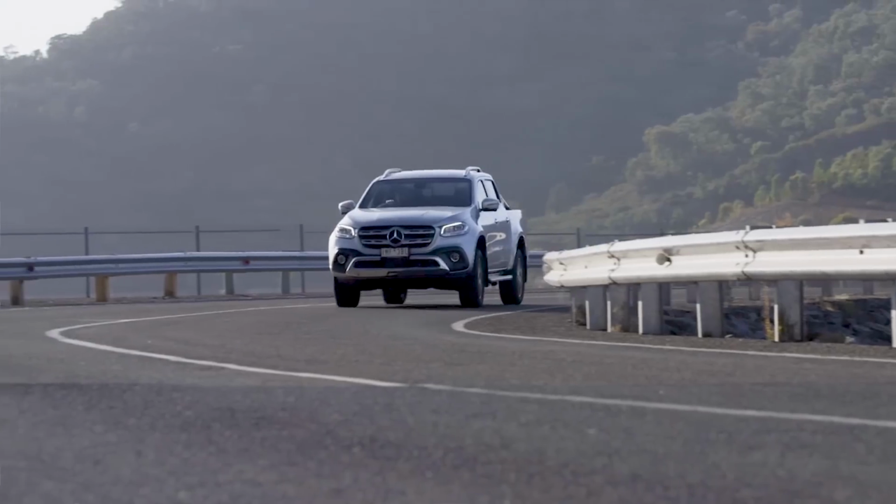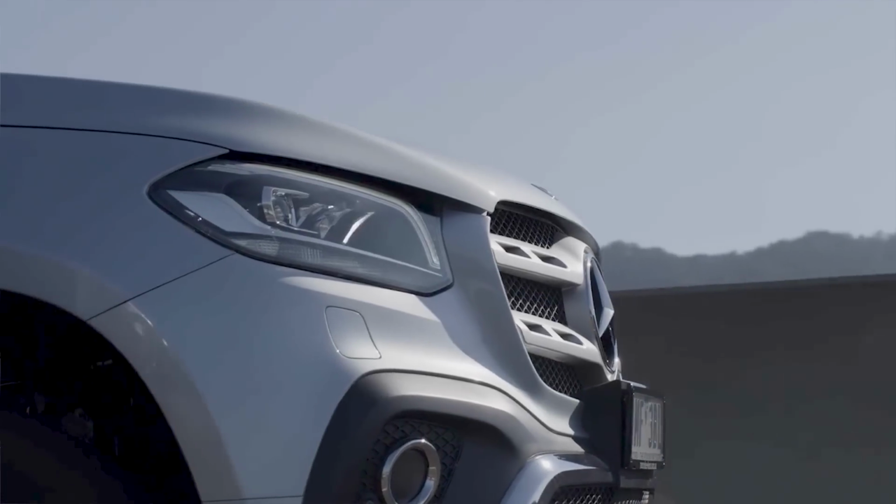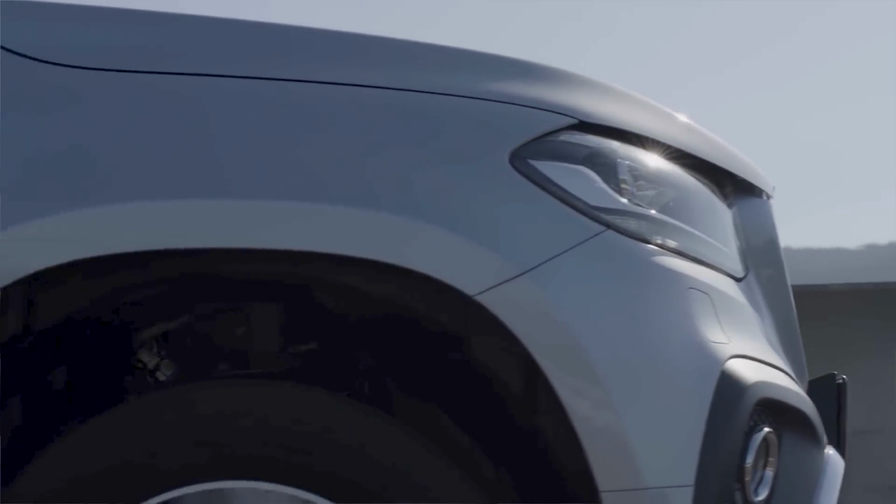I'm in the range-topping Power model, which is packed with equipment, and you can option plenty of extras as well if you want. And it's also got an important safety addition, Auto Emergency Braking, or AEB. It's the first ute to get that, and it's standard across the entire X-Class range, which is a big thumbs up. You can read the full pricing and spec story at carsguide.com.au to get an idea of what each model comes with, and I'll get to the interior fit and finish soon, but first, let's talk about how it drives.